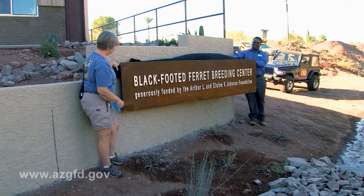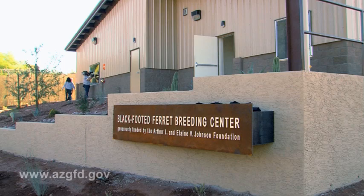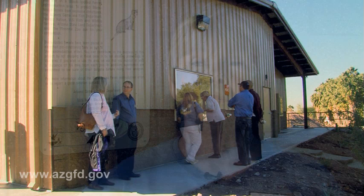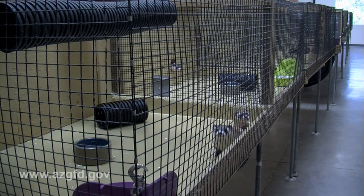With help from a generous donation from the Arthur L. and Elaine V. Johnson Foundation, this new facility will enable the Phoenix Zoo to continue their successful breeding program. It's amazing. It's so much nicer than the older one that we were in for almost 20 years. One of the wonderful things about this facility is the actual large room where the ferrets are housed is bigger than the entire building that we used to have that encompassed all of our activities.